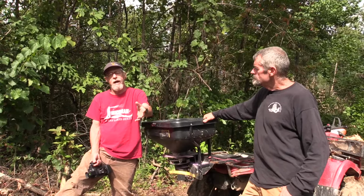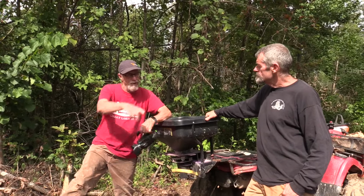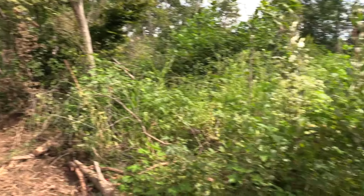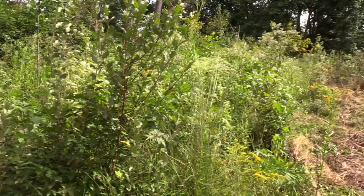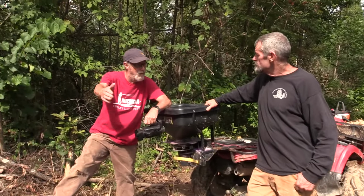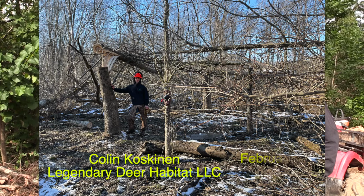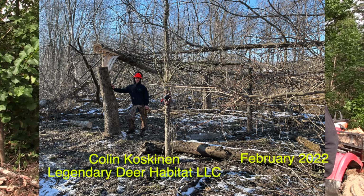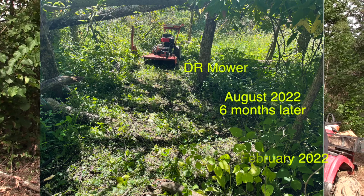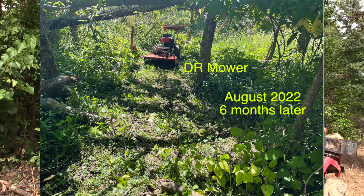But so I come in at the end of the summer, so this is just 1 summer of growth, and it looks like that right there. Mm-hmm. Except it's thorny, and it's almost impenetrable. Yeah. So I have to go through with my DR mower and make sure there's a network of paths so that every one of these bedding spots is connected to the other, and make sure that they can have a nice spot to lay on the ground. You have to do that sort of thing.